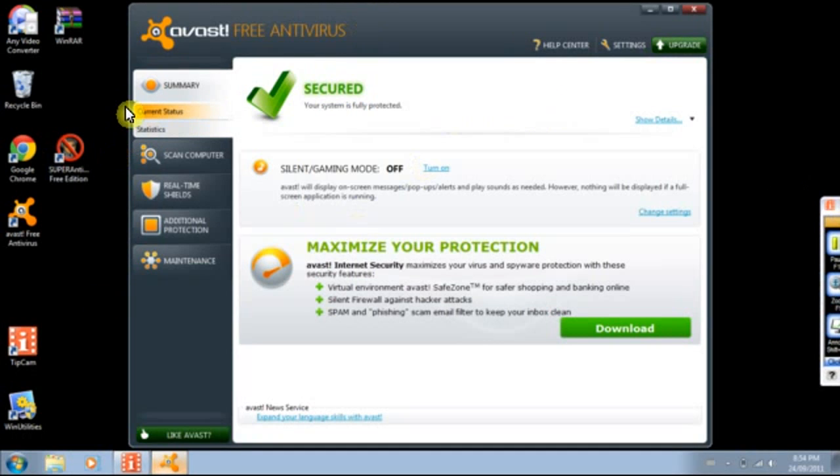So that's my last review on Avast Free Antivirus. Good product. It protects. It blocked 80 to 90%, I'm not sure, of the 10 malicious URLs I threw at it.